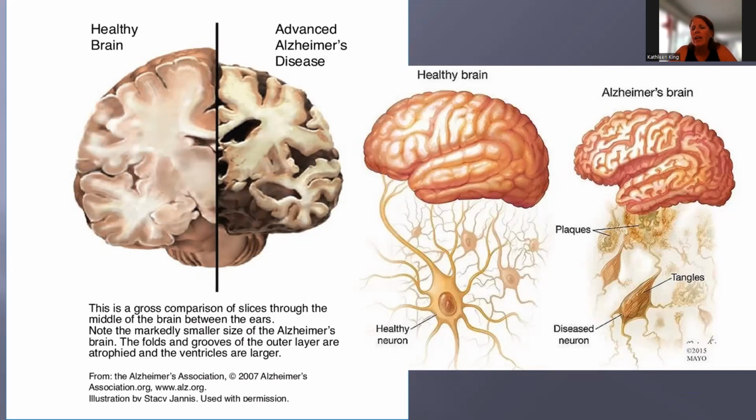In Alzheimer's, see how there's plaques and tangles. We talk about plaques and tangles. And what happens is that the neuron itself gets diseased and the connections start to break down. Either the plaques interfere or the tangles themselves interfere. And so information is not flowing across the web. It's actually getting hung up. It'll go part of the way and then it just fizzles out.